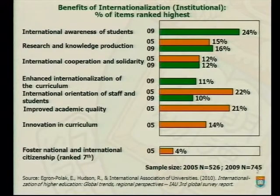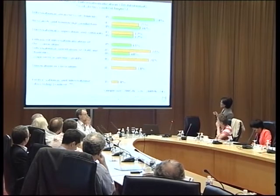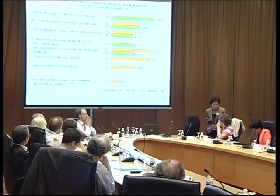Then if you look at improved academic quality in 2005, it's no longer the major concern in 2009, but rather research and knowledge production, which is 16%. What is very interesting, though, is foster national and international citizenship, which was at 4% in 2005, but at least it was there. In 2009 it's disappeared. The item was just not there. So this raises some very interesting questions about what is happening here.